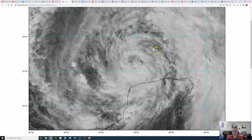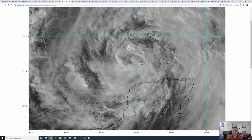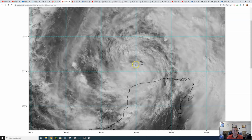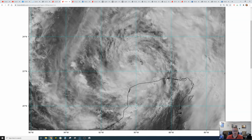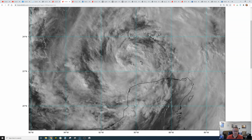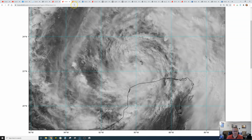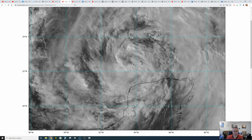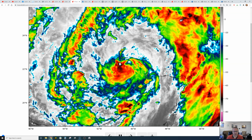And waters down in here are still in the low to mid 80s, which support strengthening, and the wind shear is generally 10 miles per hour or less. So we do expect this storm to re-intensify and will likely be a hurricane tonight. This would be, I believe, the 6th Gulf of Mexico hurricane of the year 2020, and the third, it looks like, for Louisiana, making a direct strike with a couple of other storms, Hanna and Sally, that we watched as well. So a very busy season for the Gulf of Mexico, not showing any signs of dying.